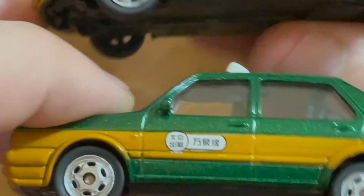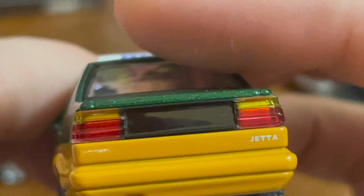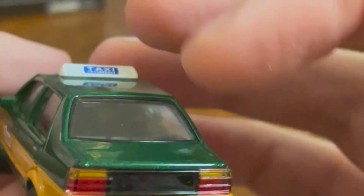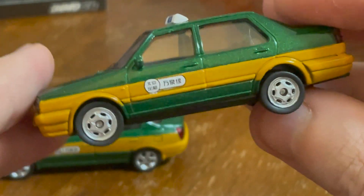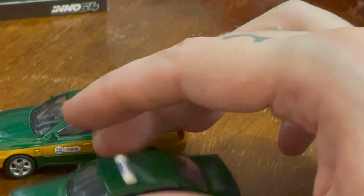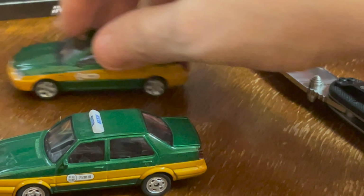Again, I assume this is the same taxi company, so those are going to be the same characters. They are the same characters. These are much nicer taillights than the ones on the other one. Yeah. This one has shocks. It's got that little bounce. It's just got much less travel than this one.